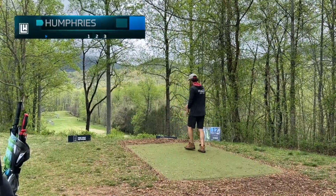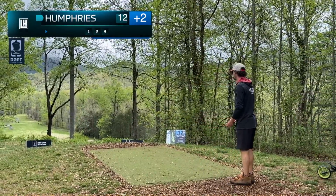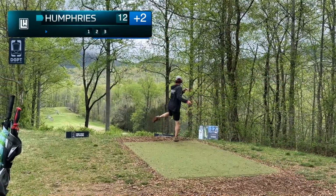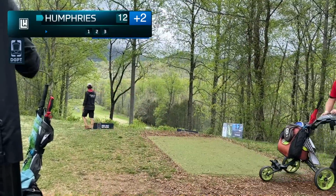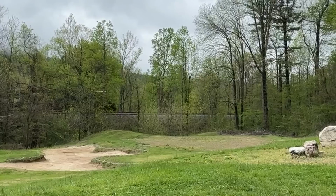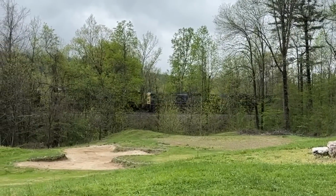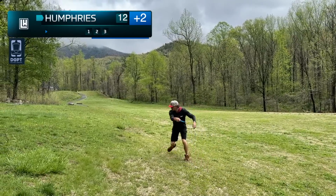It's nearly 1,000 feet. We do have a ton of elevation decrease as we head into this hole, so you could get super frisky and bomb this one way down there. I'm choosing to just take that one pretty easy. Not much flat, mostly hyzer on that. I didn't even see the train, not gonna lie.